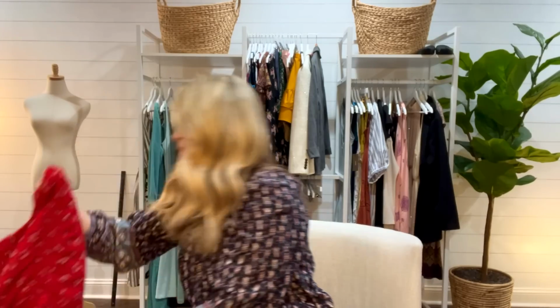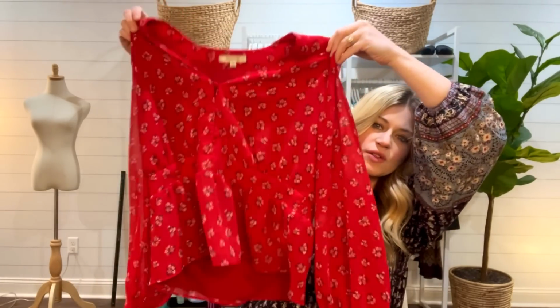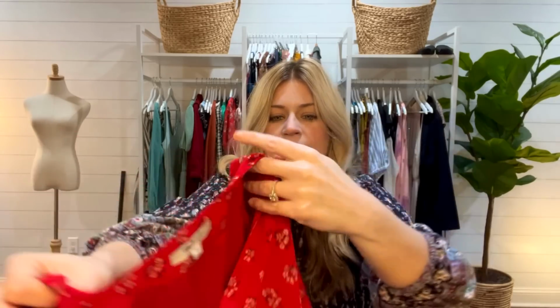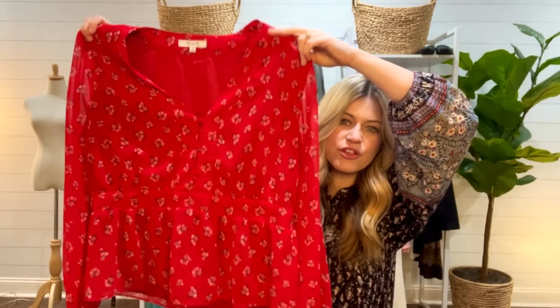All right, this was a Madewell top. Just a cute little red puff sleeved top. This one was a size medium, excellent condition. I paid $4.99. I'll probably list this one somewhere around $25 to $30.